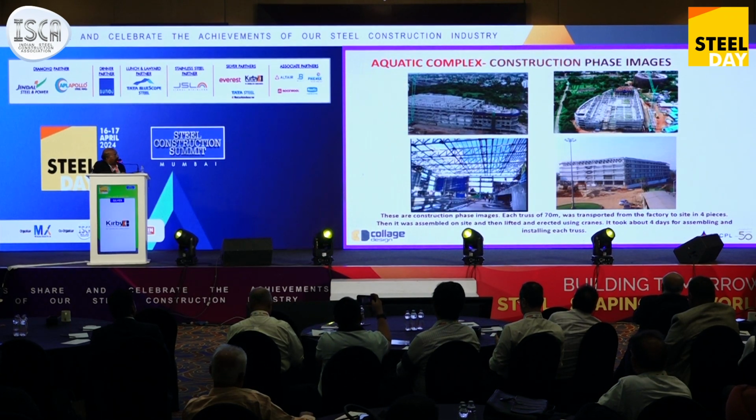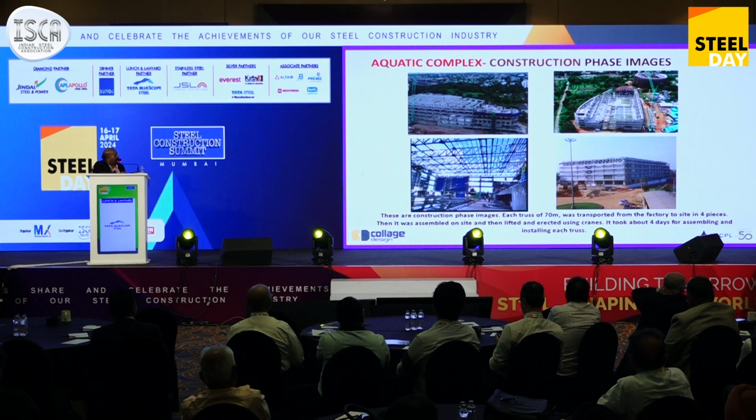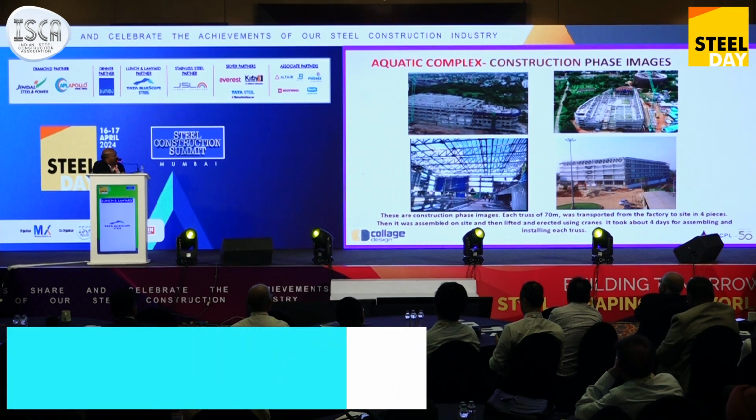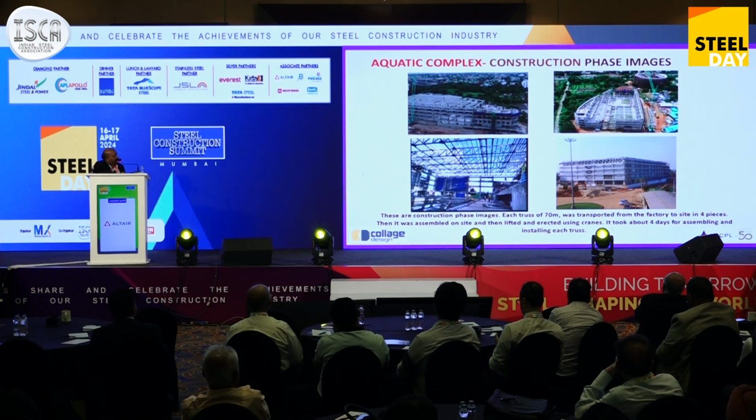So these are the construction phase images, again from top left to bottom in sequential order. On the left, you can see that the trusses are assembled, and on the right bottom, you can see that the building is complete. Only the facade is remaining. Here, the truss was about 50 meters, and again, it was brought in 4 pieces, assembled on site, and then lifted. The entire installation program was about 4 days for each truss.